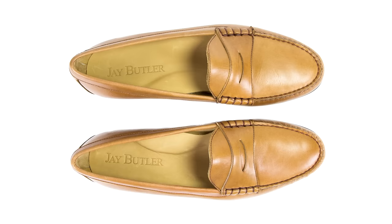At J. Butler, we have two signatures to our style. The first one is, as Raphael pointed out, a shorter vamp. Gentlemen will call it a lower vamp. The vamp is the piece of leather that covers the top part of the foot. On many shoes, you may see a vamp that covers two-thirds of the foot. For me personally, I think that covers too much of the foot. It throws off the balance of the foot and the balance of the shoe. So I shortened our vamp, if you think of it as a ratio, to maybe cover about 40% of the foot. Or 45% of the foot, which I think frames the foot much better.